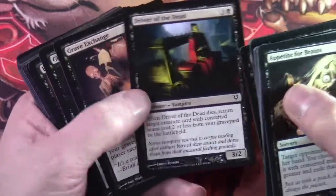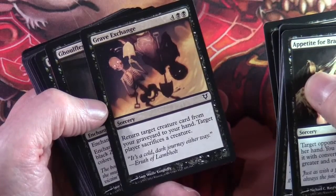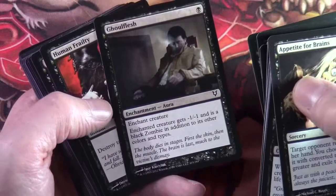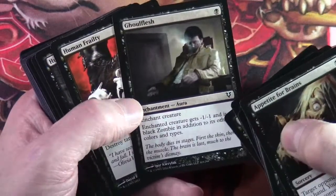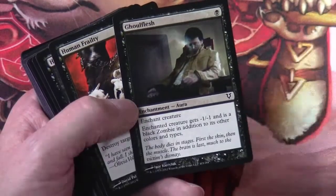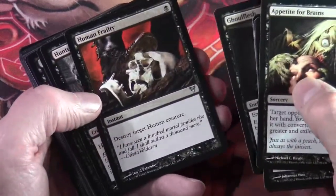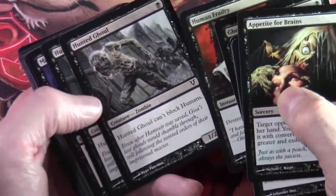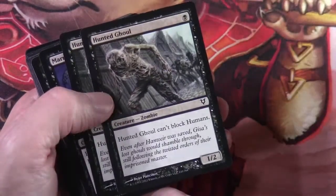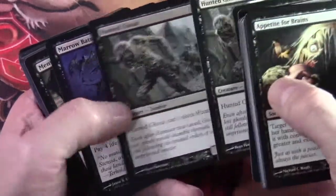Driver of the Dead. Grave Exchange: return target creature card from your graveyard to your hand. Target player sacrifices a creature. Ghoulflesh: enchanted creature gets -1/-1. You can see here it's also messing with the creature type and the colour. Human Frailty: destroy target human creature. So obviously humans were a thing still in this particular set, which is part of a humans matter block. Haunted Ghoul can't block humans.